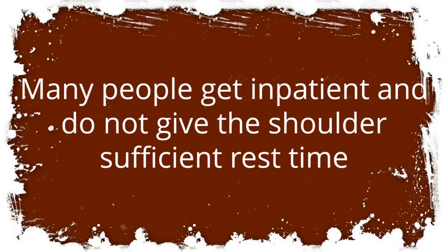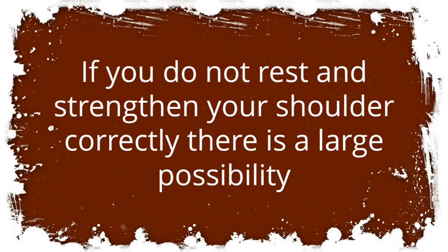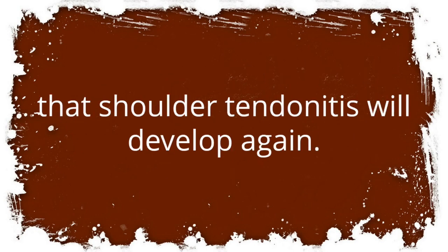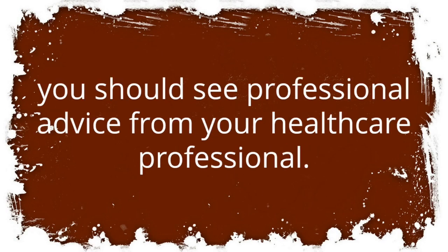Many people get impatient and do not give the shoulder sufficient rest time or recovery time before attempting a possibly straining activity. If you do not rest and strengthen your shoulder correctly, there is a large possibility that shoulder tendinitis will develop again. If your shoulder pain does reoccur, you should seek professional advice from your healthcare professional.